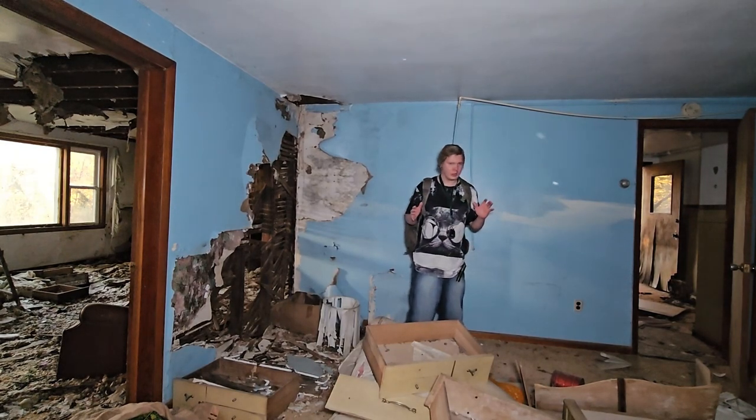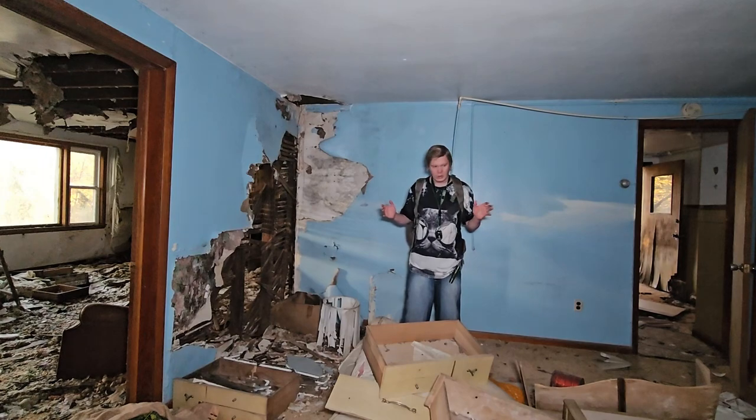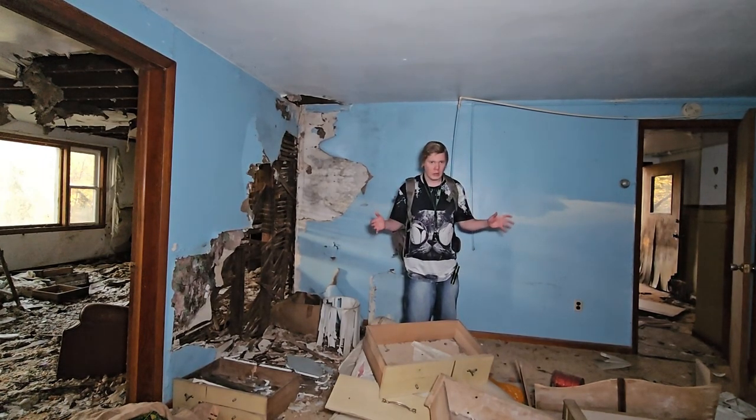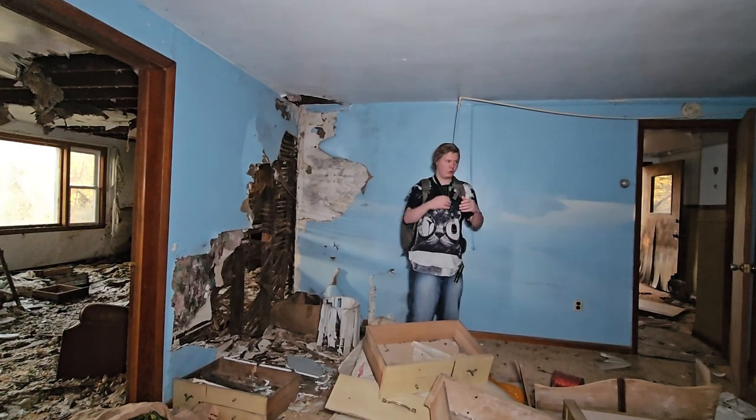Now, upon walking in here, the floor seems sturdy to walk on, so this will definitely be a neat explore. It may be a basement here. We are not too sure. Let me know what you all think.